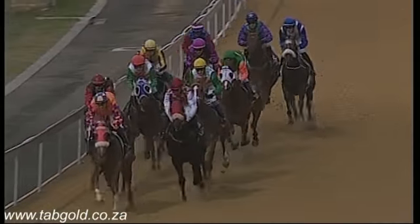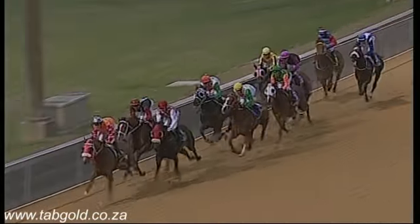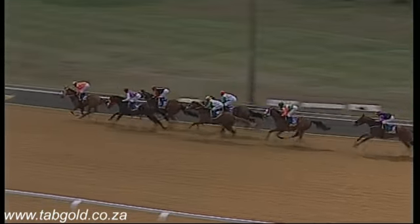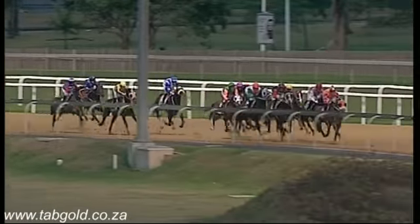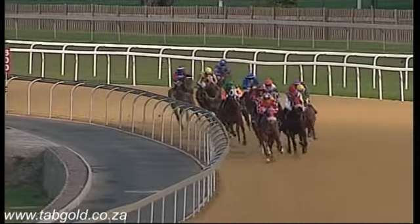They're followed by Roy's Ambassador, that's the blue blinkers near the rail. Further back is Bull with the white blinkers, and then comes Cut and Polish, followed by Gemstone Creek. Gemstone Creek races about 7 or 8 lengths off the pace as they move towards the 600 metre marker and the entrance to the straight. Son of Athens is one of the back markers with Legendary Peg.